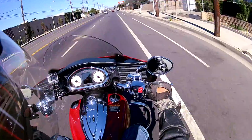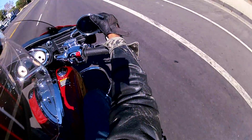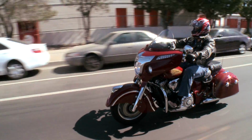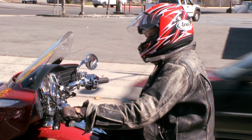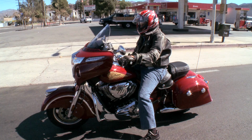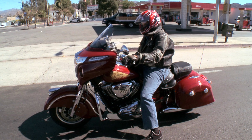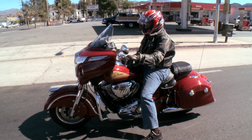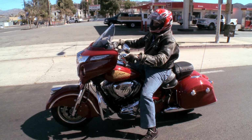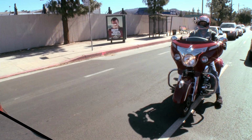Now look at the mirrors. There's no vibration at all in these mirrors. That's a great thing. As much as I like sports bikes and cafe racers and stuff, sometimes these big cruisers, they're just so comfortable. It's just a nice bike to go for a ride on a Sunday. And with this model, as he mentioned, the steering head's angle is a little bit different. So it's very light, it handles very nicely. Boy, it doesn't feel like an 800-pound motorcycle.